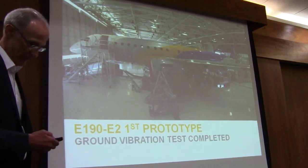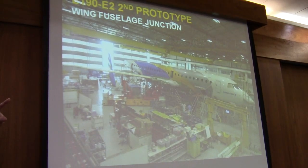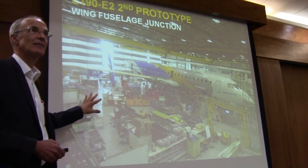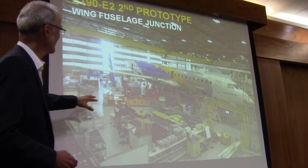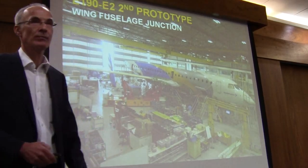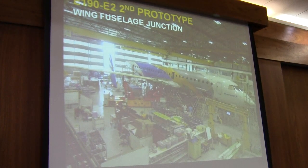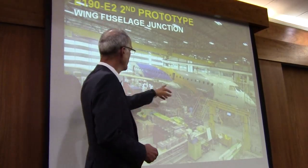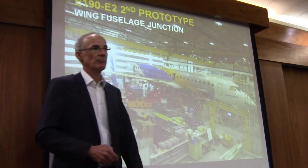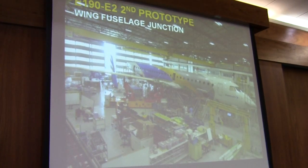So you see that's the number one. You, I believe, will visit, right, Nicolas, in the afternoon? Now I have to. Yes, you have to, you can. So that's number two. Number two is a recent picture. You have wing to fuselage mating. You see lots of systems already installed. So it is well advanced.